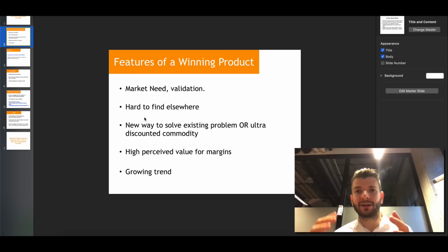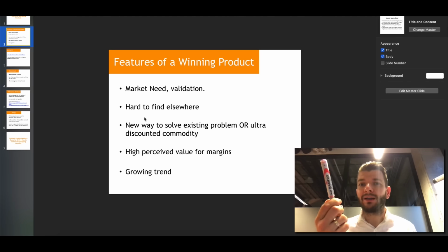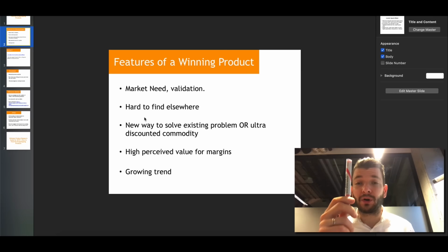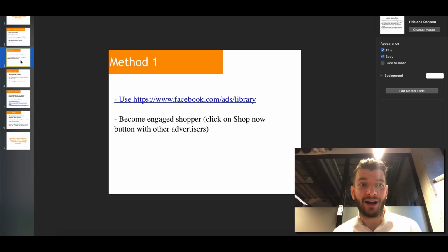If you see a product, for example, if this pen looks like $1, right, then probably I'll only pay $1. But if it was made from gold, maybe I would pay a lot more for this pen, right? And growing trend. Trend is very important, and I cover this in another one of my videos where I talk about timing and how important timing is to find products. Sometimes timing is more important than any other factor, right?